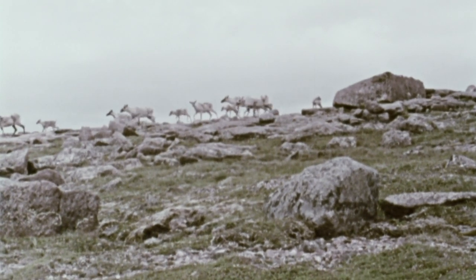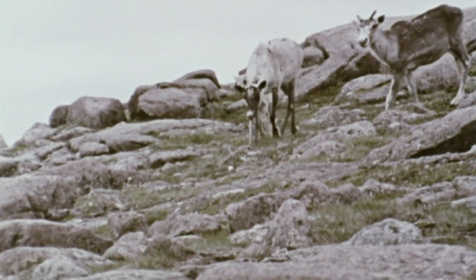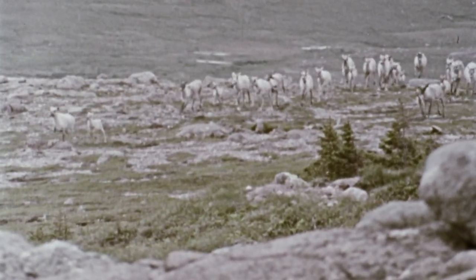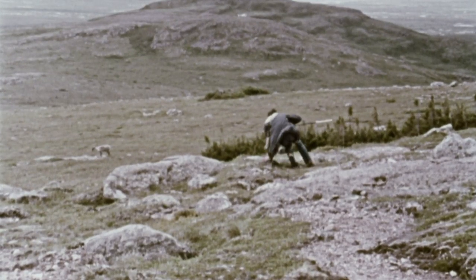And then, the most exciting moment of the journey. There's a large herd of caribou on the Buchan Plateau. That's a vast rolling tundra in south-central Newfoundland. These are woodland caribou, often simply referred to as Newfoundland caribou.